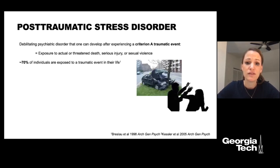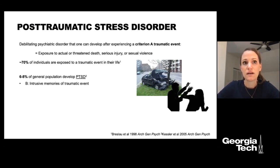About 70% of individuals are exposed to a traumatic event in their life. However, about 6 to 8% of the general population develop PTSD. And PTSD has 4 different clusters of symptoms. So the first cluster, cluster B, is intrusive memories of the traumatic event. And these include flashbacks to the traumatic event, which is probably one of the most well-known symptoms of PTSD, nightmares, and intrusive thoughts about the trauma.